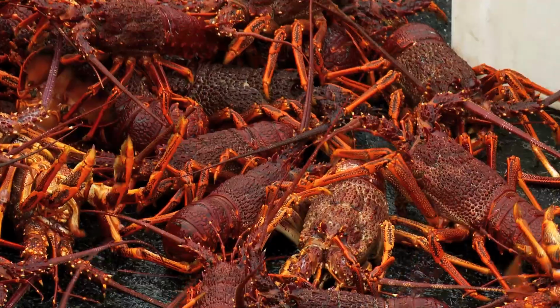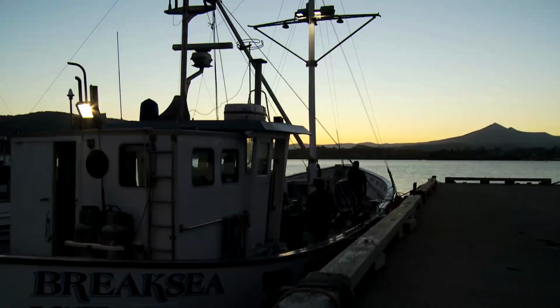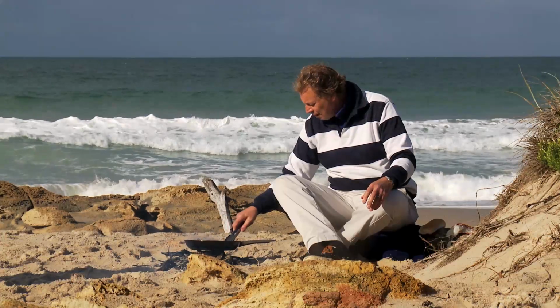Look at this, the Tasmanian Southern Rock Lobster. From Stanley in the northwest to Dover in the southeast and everywhere in between, we're on its trail. Next time on Aussie Holiday.